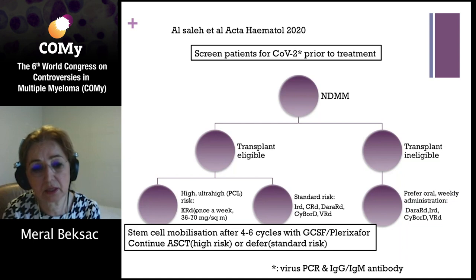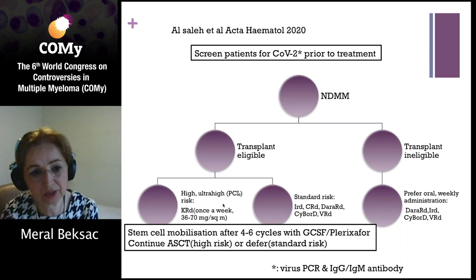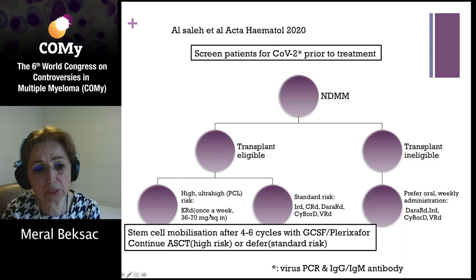So there will be a higher expectation of response and to avoid refractoriness. Depending on the myeloid reserve of the patient, the dose of carfilzomib can be variable. In the standard risk patients, the usual trend is to choose oral medications, including ixazomib, Revlimid, or cyclophosphamide, which is preferred by many European colleagues as well. And daratumumab-included regimens, if reachable, is another option.